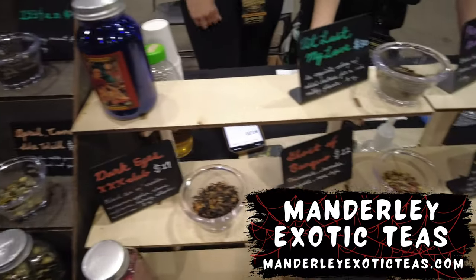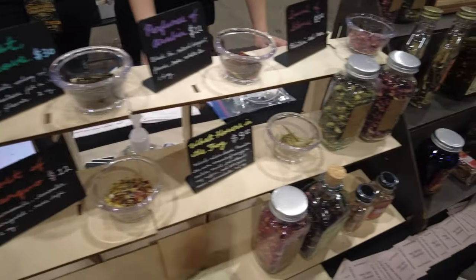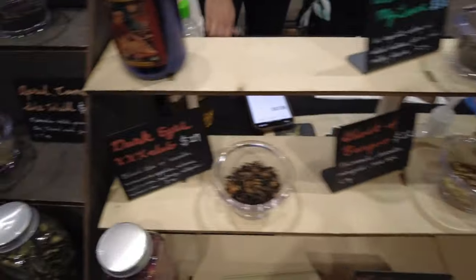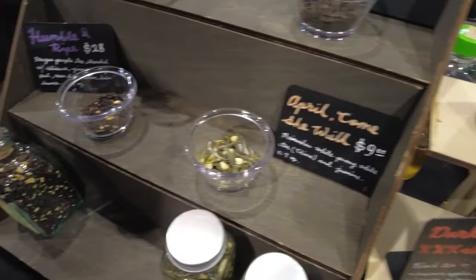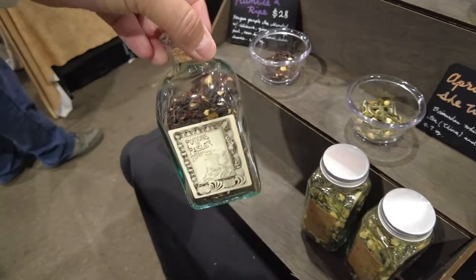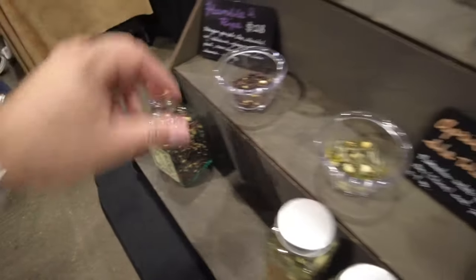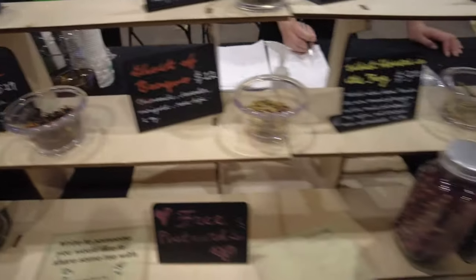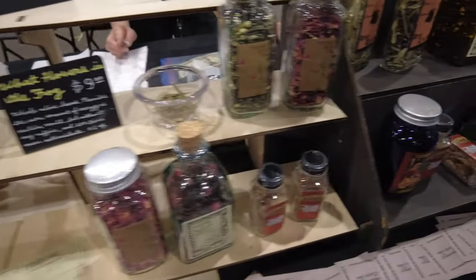I prefer teas over coffee. And this one is very interesting. A Tea Noir, Mandarin exotic teas. What I really like about their teas is the blends have been smelling really nice, but they all come in apothecary style elixir jars. That is really cool, with old school style vintage stickers. And the smell and the aroma has been very, very nice.